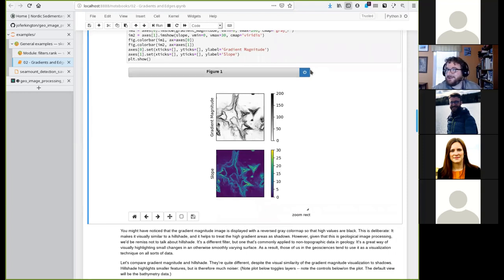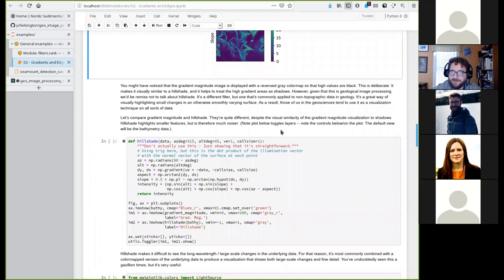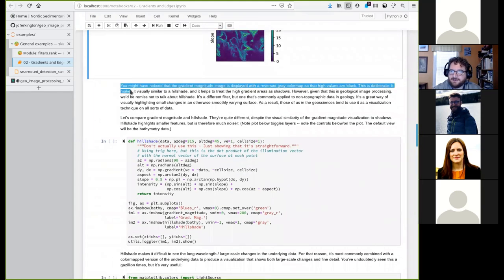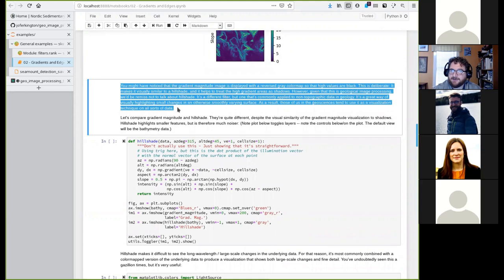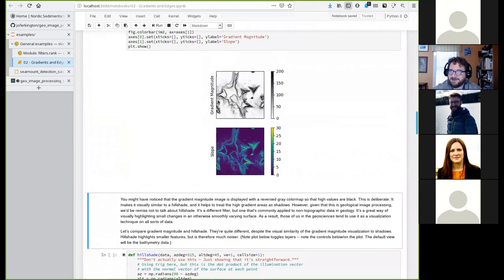This only really applies to things like elevation data that have real world units. If we're actually doing an image, the calculation is potentially different, but the information is the same. We may not care about slope in degrees, but we do care about the rate of change. Okay, so we've got the gradient magnitude. We displayed it with this reverse color map, such that high values are black. It looks a lot like a hillshade image.